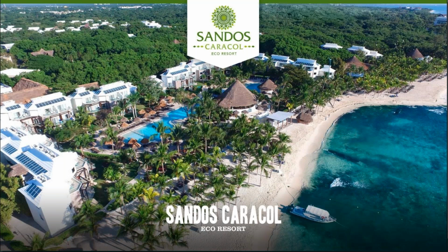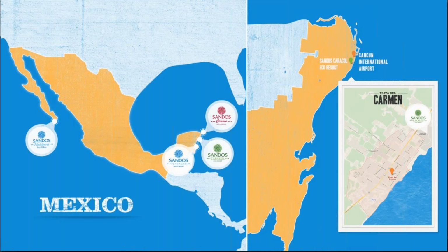Okay, now this is a very cool picture of the property. It actually shows part of the beach plus the main pool and one of our areas of the property, our elite section. Let's go to the second one.